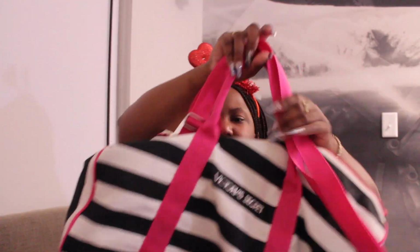So of course I have my red MCM tote. It's only right that I show this. So that's my personal bag. And then I also have my oldie but goodie Victoria's Secret weekend bag. This is going to be my check bag because the items that I had brought were full size.